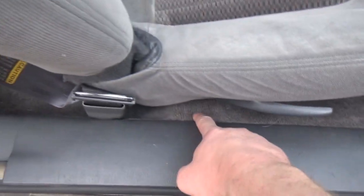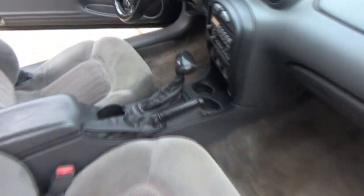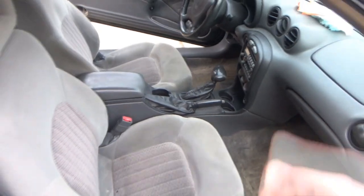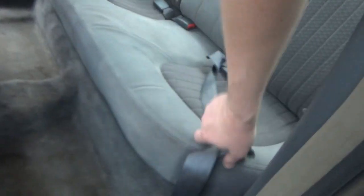Once it's all vacuumed, you can still see along the edges here what the original color of the carpeting looked like before all the dirt got into it. So there's a pretty significant difference in that color contrast. So we got all the cubbies vacuumed out. Yeah, it looks better already. Got this side taken care of. Throw that back toward the middle. Nobody ever sits back there.